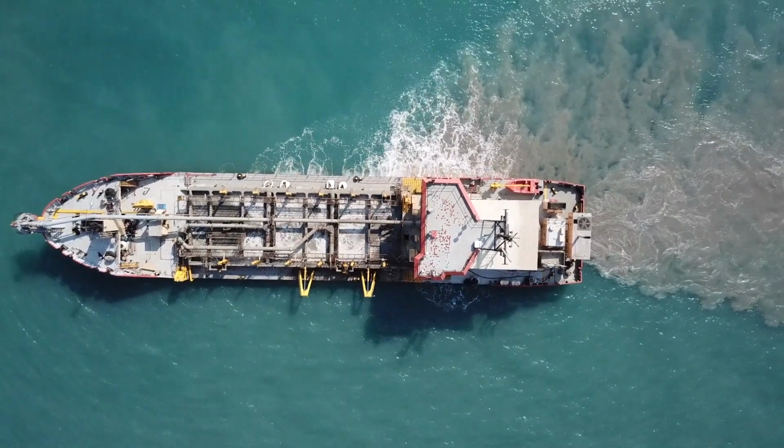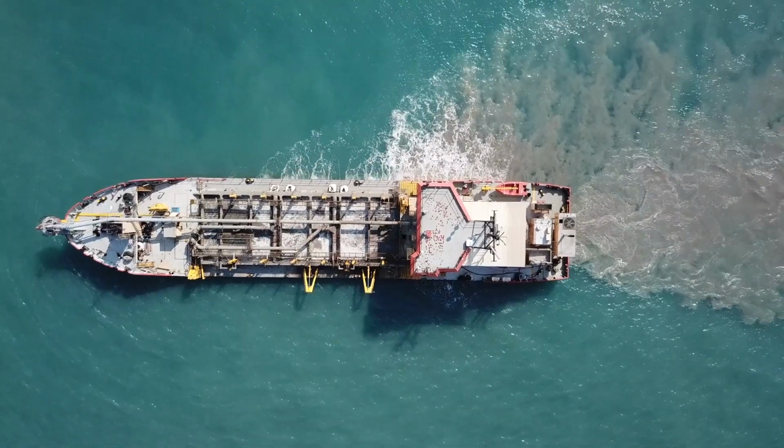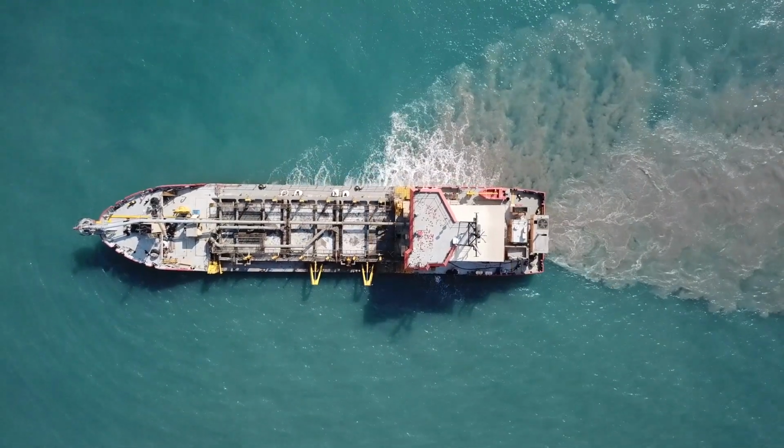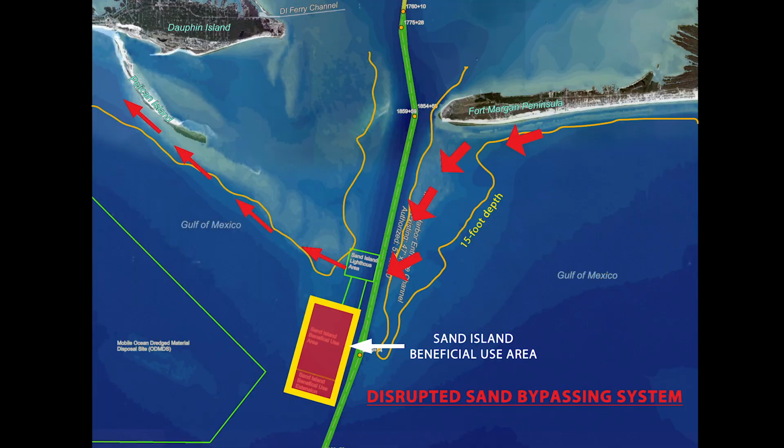So there's been no natural feeding of the updrift end of Dauphin Island in the last 7 or 8 decades. The ship channel runs north-south, and it keeps the sand from moving east-west that would normally occur through the littoral flow to bring sand to us. And so as the channel is maintained and the material gets dropped further out into the Gulf, we're losing that benefit that Mother Nature would deliver to us.